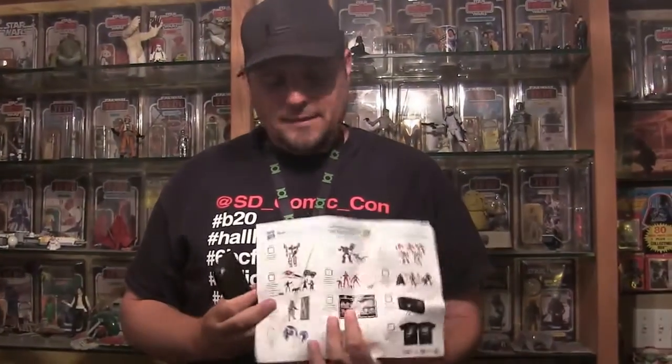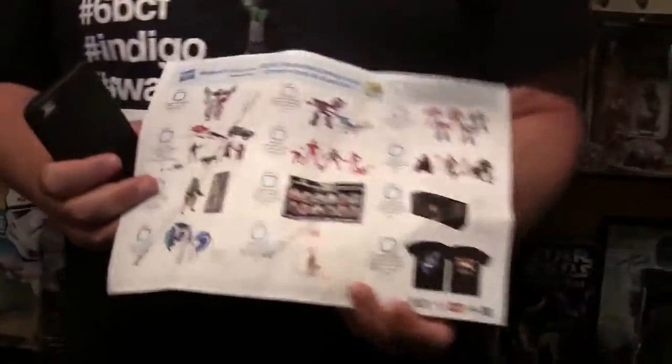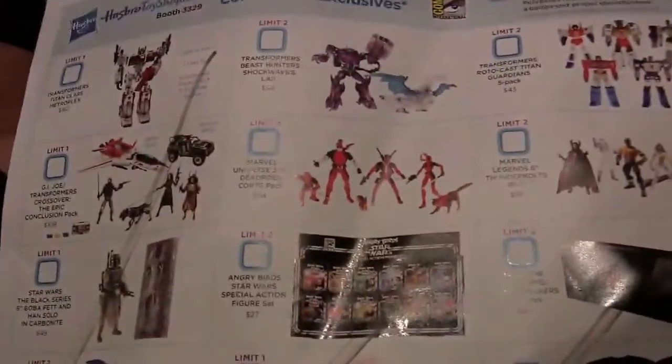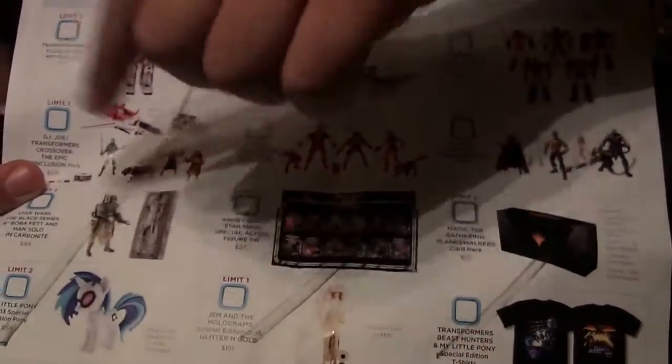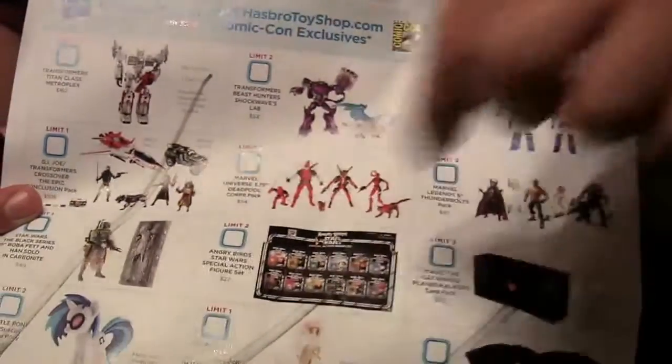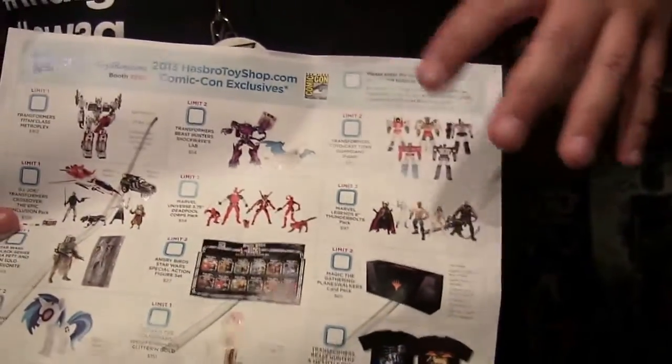We're going to look at this little list here. One thing you'll notice, this is the actual Hasbro order form that you'll fill out once you get to the booth. On this one, you can see this was picked up midday Saturday. At that point, the G.I. Joes were sold out, the Boba Fetts they had already pre-marked, kind of crossed out. Gem was gone, the Magic cards were gone. The other things were still available. Unless you see it marked off on the form, it's still available at the show. They only mark the forms when it's totally gone, no chance of restocking.